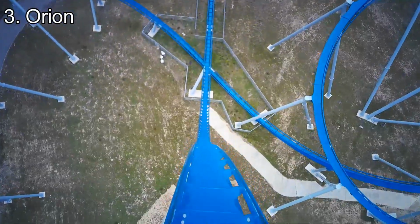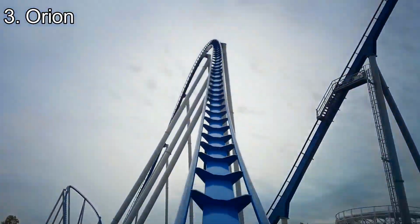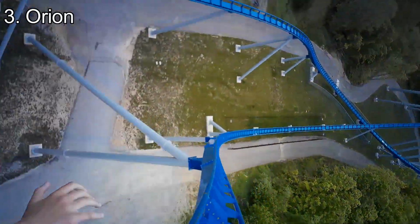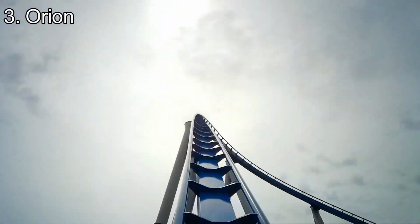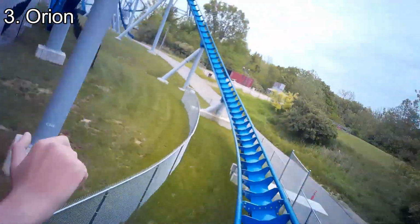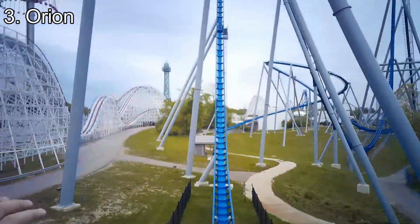Number 3, Orion. This list might get controversial here, but my number 3 is Orion. Orion is a B&M Giga coaster and is a fantastic ride. The first drop feels like it lasts forever, the ride is very smooth, and there are a couple of great airtime moments throughout the coaster. Orion is definitely very short and lacking in a couple areas, but it's meant to be a speed machine, and it definitely is one. Also, I have to mention the great soundtrack and area that accompanies this ride.